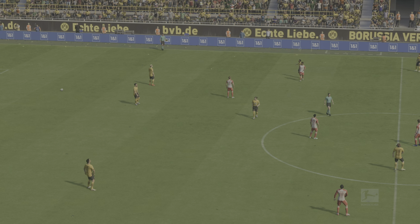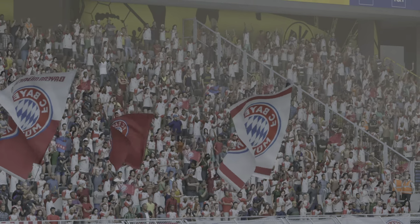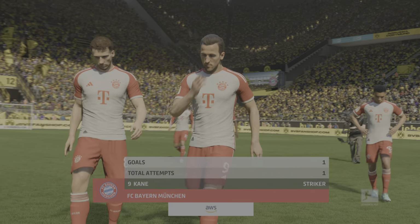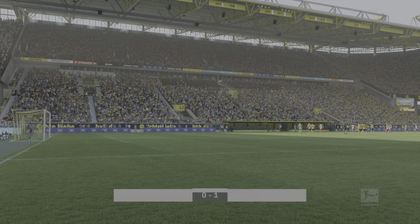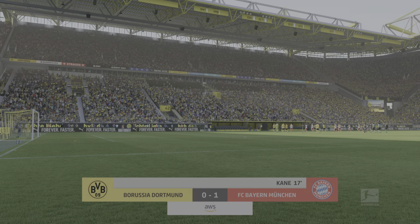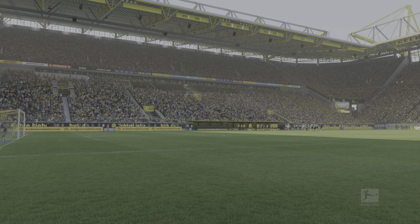And that is going to be all for the first half here in Dortmund. Well, it was an agreeable first half display from Harry Kane. Stuart, your thoughts? Well, I thought he had a really effective first half. Not only did he get the goal that gave them the lead, but his general play was really good. He was a constant threat, and I'm sure we'll see more of him in the second half.